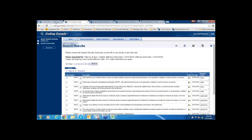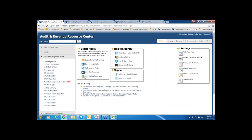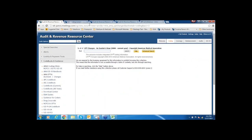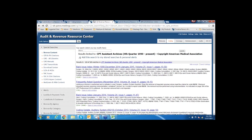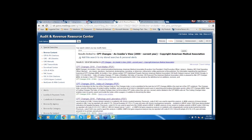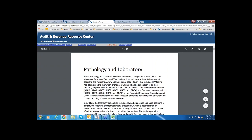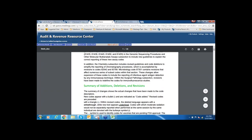So that's quite a helpful feature at this time of year when everyone's getting ready to update the charge masters and educate staff on the new coding guidelines and the new codes that are going to be effective. Within our coding suite, as I mentioned, we do give you access to those advanced titles like your CPT changes. So I can come into CPT changes and run a search. For instance, I might search 2016 and be able to see specifically some of the changes and discussion that took place in the Insider's View to help me understand the guidance being provided and why a change is being made. So that's a really helpful resource.